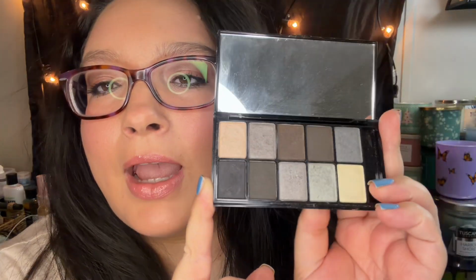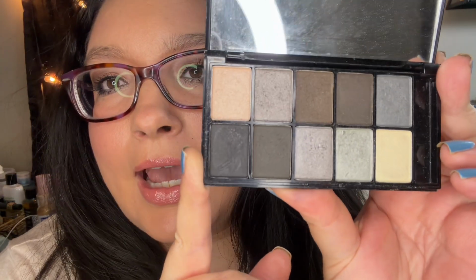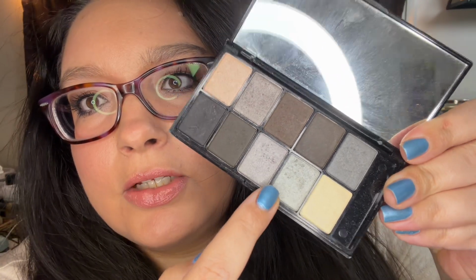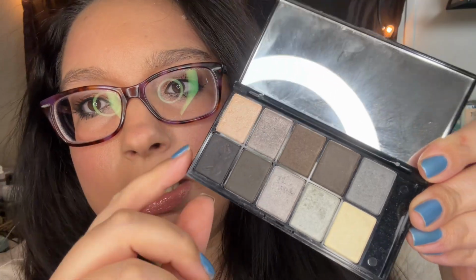Alright, and now for the final review of the NYX For Your Eyes Only Smokey Eyes. So honestly, I'm kind of surprised that I don't have more dents in this palette. I mean, we did only use it for like 7 days. But yeah, I am noticing a little bit of dents in this shade here and then in this shade here.